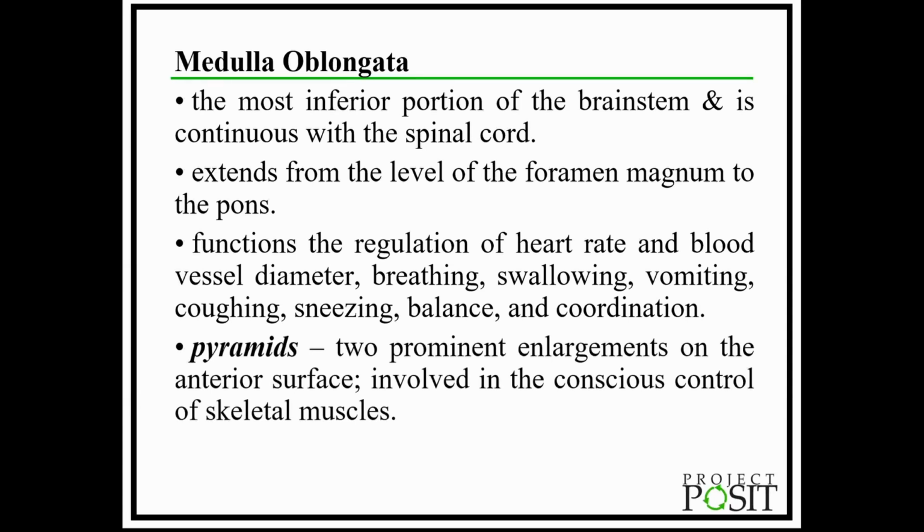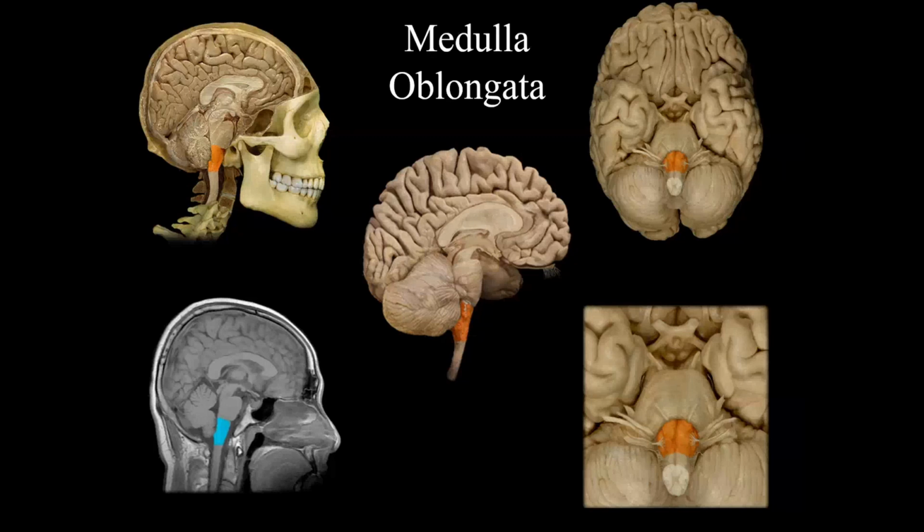It also has pyramids. These are two prominent enlargements on the anterior surface involved with conscious control of skeletal muscles. To easily identify the medulla oblongata, this is the brainstem, our midbrain. When you see this thicker part, this is your midbrain. Below that is the medulla oblongata, and below that is the spinal cord. So your key identifier is this part here. Then move down.